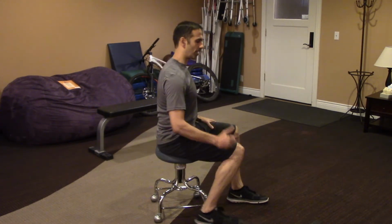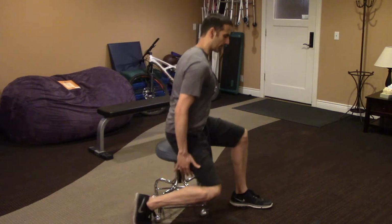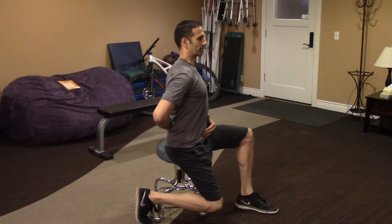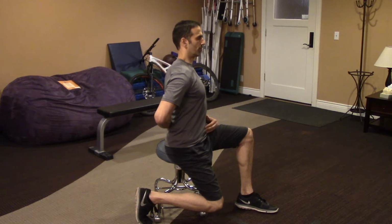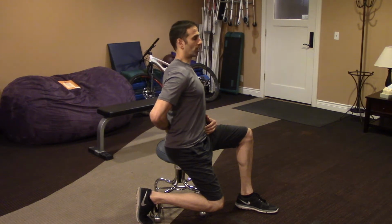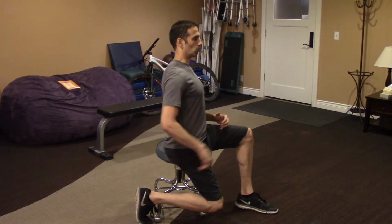An easy way to help that is to kick one leg underneath you. The moment I kick one leg underneath me, it's a whole lot easier for my spine to maintain a neutral position, and the neutral position is where it's the happiest. So that's what you want to strive for, is a neutral spine when you're sitting.